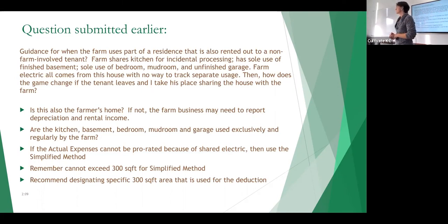I have a few quick questions. Is the business use of home calculation on Schedule F Part 2? No. Because business use of home is not only used by farmers, it's used by other business industries. It's on its own form. And I think offhand it is Form 8812, but I could have my number incorrect.